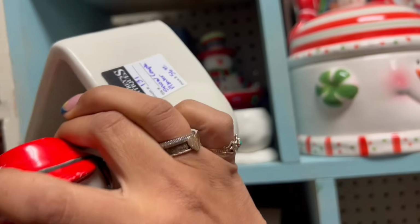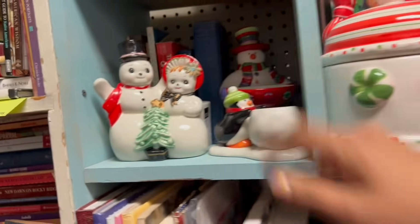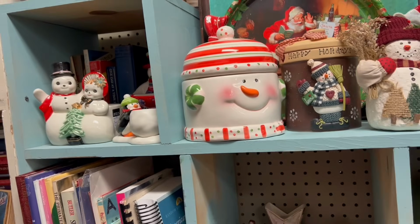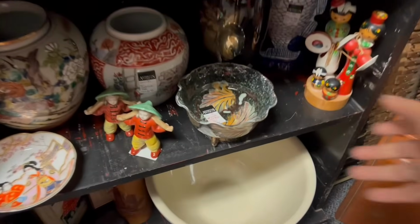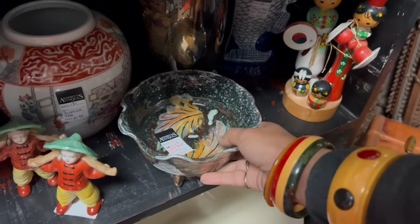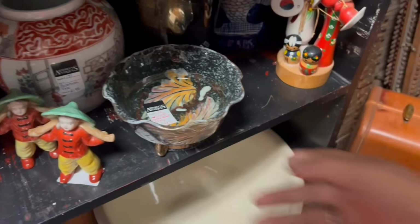That's cute. That's only, oh, no, not only, 56. Yeah, a lot of the snowmen and a lot of the Christmas planters in general go for higher dollars. And then this down here looks Italian. Yep, 42 on that. Interesting with the base on that.